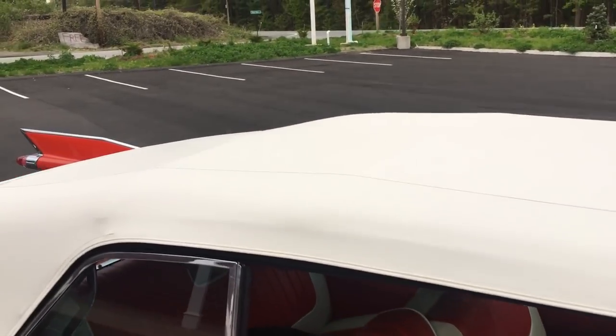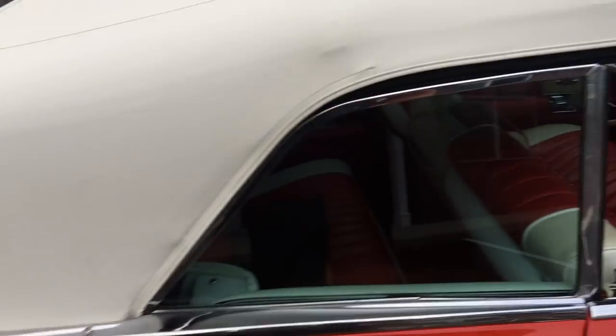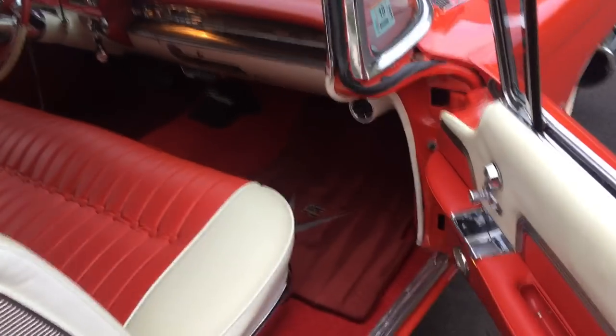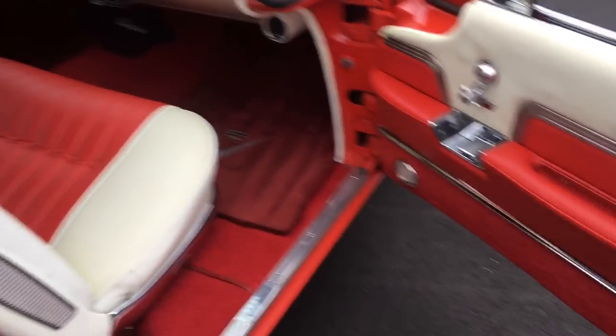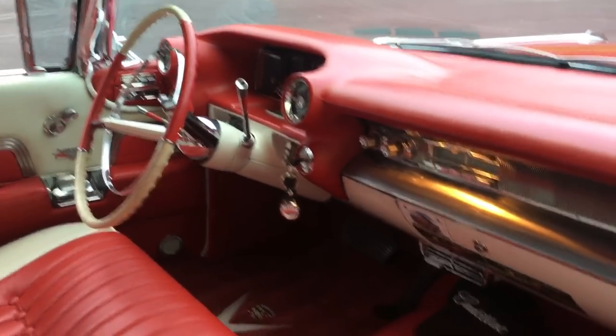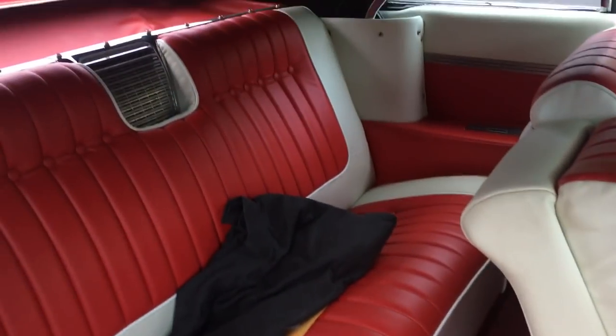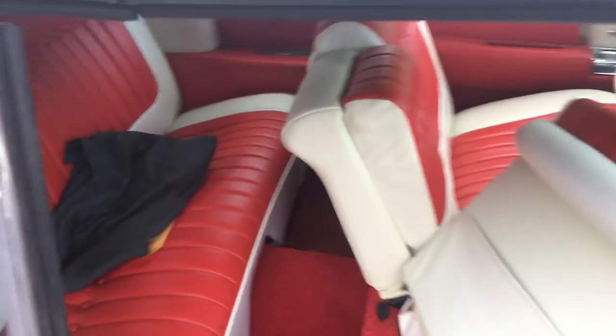Beautiful white top. The fins, everybody loves the fins. Take a look inside. Red and white leather on the door panels, on the seats. Padded dash. It's got the factory air, we got the vent right there, and then we got the vent in the center, also one on the other side. The details of these cars back in the day were quite spectacular. I mean, it's just the little intricate things that they did.